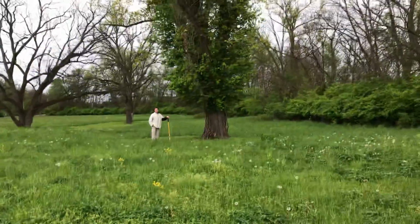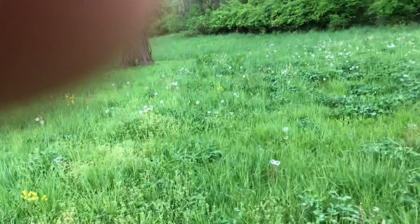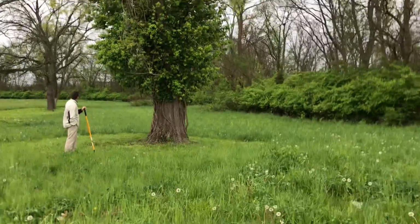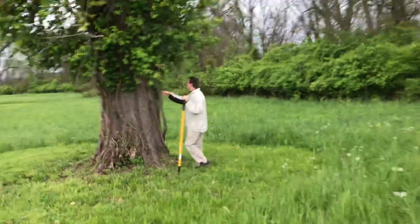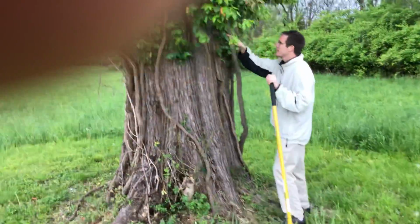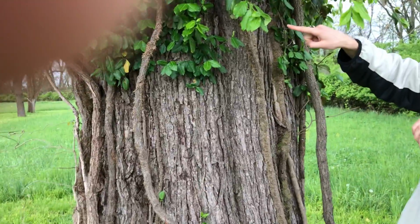Oh, give me a break. Is there poison ivy growing on them? You know, there's massive vines. The leaves don't look like poison ivy. They're not fuzzy. If you look here at this one, and if you look at the leaves that are coming out of it, right here, that doesn't look like poison ivy. I don't know about that.